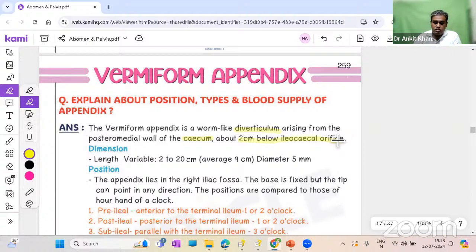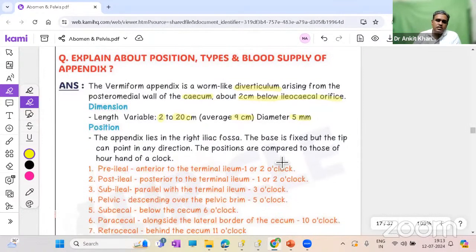The appendix can be anywhere, meaning the base is fixed, but its tip can move anywhere. We'll see the different positions. Dimensions again are highly variable. It ranges from 2 to 20 centimeters, so the average comes out to be around 9 to 10 centimeters. Diameter is only around 4 to 6 mm, average around 5 mm. Position, obviously, is near the ileocecal junction in the cecum, so it is in the right iliac fossa. The base is fixed, but the tip can point in any direction. That is the point.